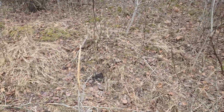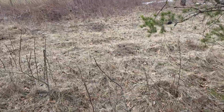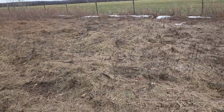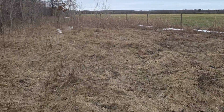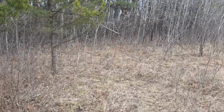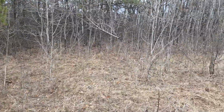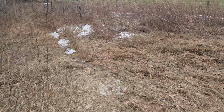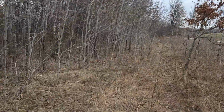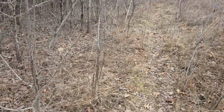Just keep scanning the ground. If you guys see anything that I miss, you let me know. Give me a timestamp on the video. There it is. There's another one right there. Probably a littler buck because bigger bucks work bigger trees. Yeah, he's working right through down this trail. Same little buck.